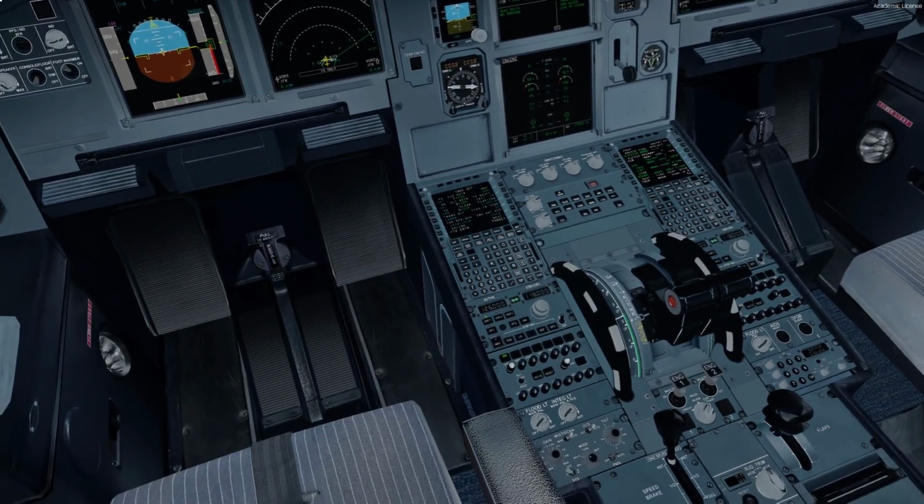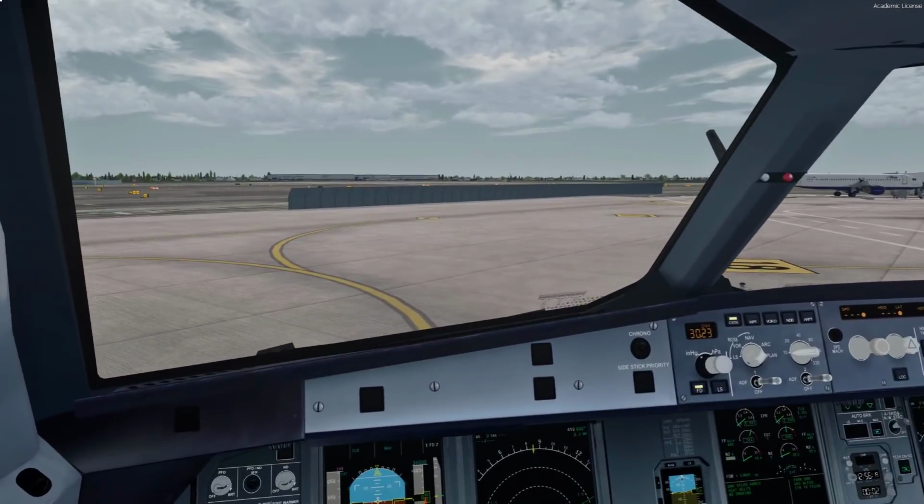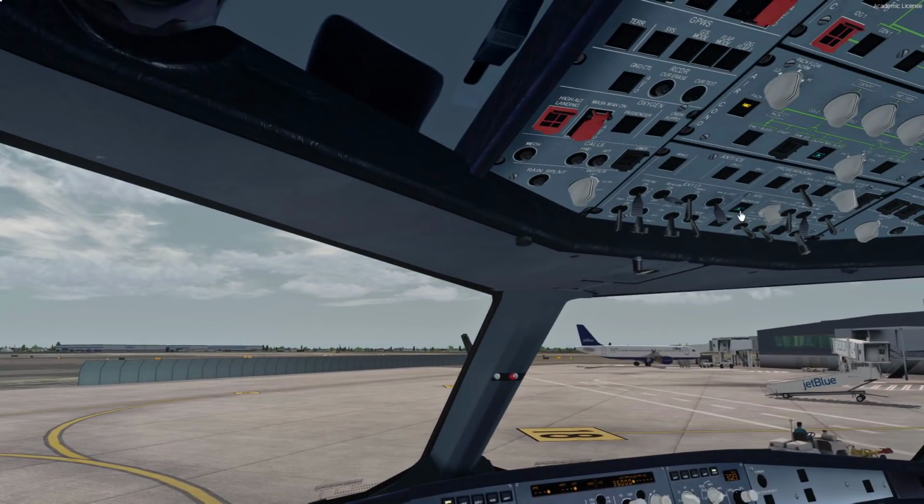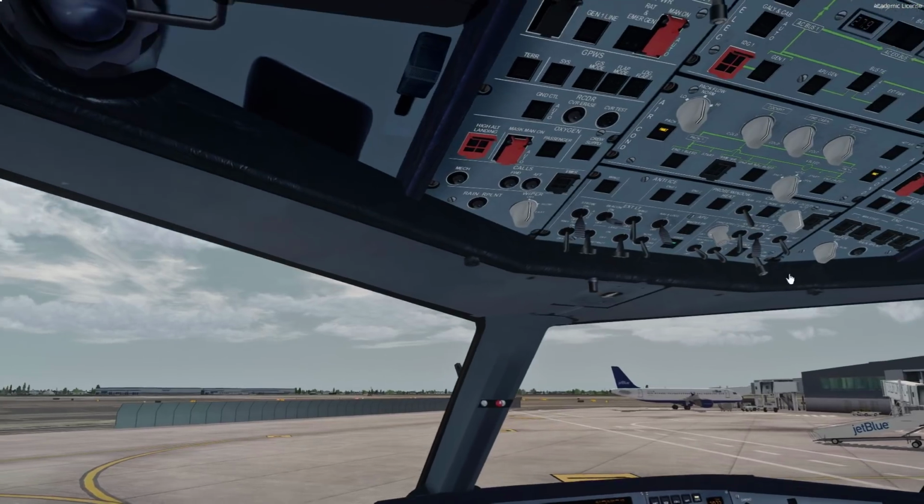Let the flaps come down to 1. We're not going to blind into that guy, are we? No, which is good. So we can go set the light and taxi light on, and turn off the AP.